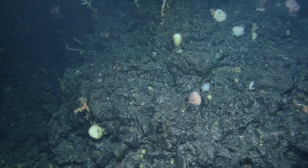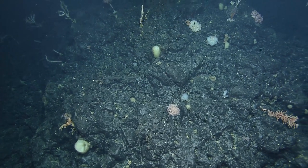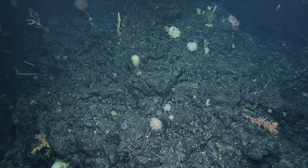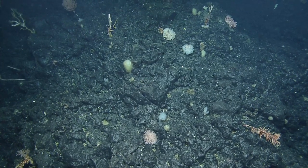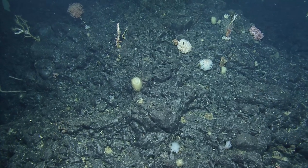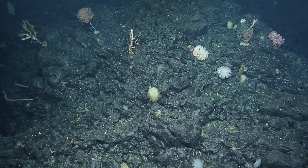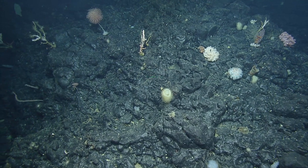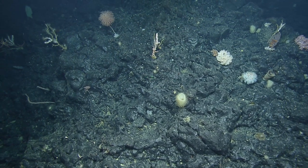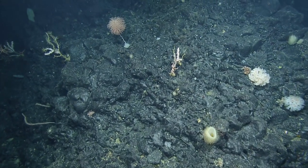Virginia, is that Iridogorgia in front of us? Right in the middle? I think so. The beautiful spiral right there. You're doing great. Yes. Studying up, studying up. That looks like potentially a black coral. I think Bathypathes was the last one that we saw that looked similar to that. Yeah, Bathypathes are usually pretty much exactly like that one, so I would agree. Cool. Thanks.